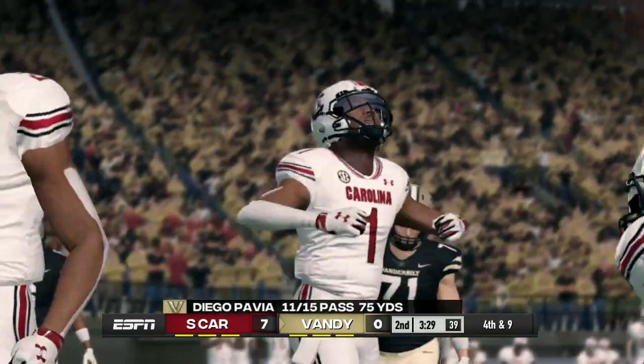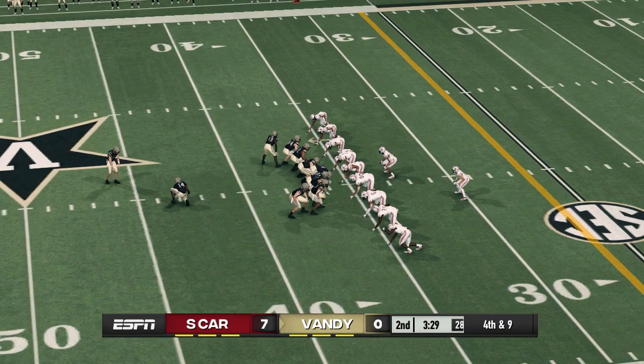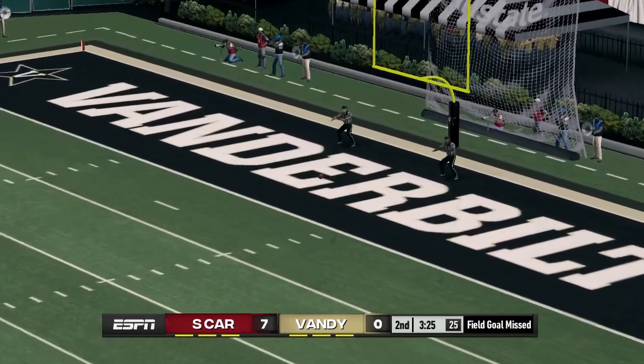I love the toughness here by this quarterback. Sitting in until the last second, trying to make a play downfield, only to have this defense get to him. He's got to do a better job maybe feeling things out a little bit, but at least he has the awareness and toughness to sit in that pocket. The kick is up, and it hits the crossbar. No good.